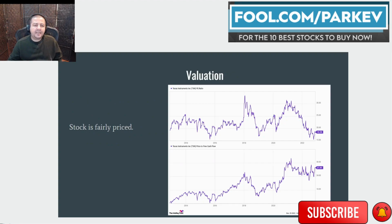Valuation, if we look at Texas Instruments based on its price to earnings ratio of 18.58, it's almost as low as it's been going back to before 2014. But if we look at its price to free cash flow of 27.8, it's almost as high as it's been going back to 2014. So if we take a combination of the two, we can say the stock is fairly priced, right? It's inexpensive looking at PE, but it looks expensive based on price to free cash flow. So if we look at both together, it looks to be fairly priced.